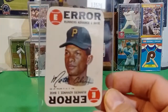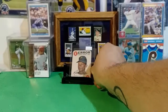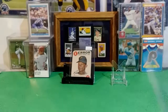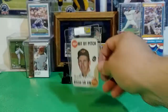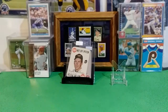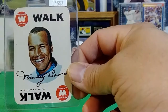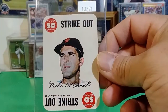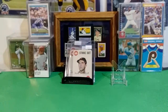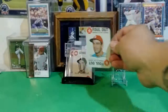I had card number 1, which is Matty Alou. This probably was off of eBay, Brooks Robinson, but I can't tell you for sure. That was card number 2. Brooks Robinson was card number 9. Card number 10 was Tommy Davis. Card number 17, Mike McCormick. This one I know I got off of eBay. This was card number 18, Tim McCarver.